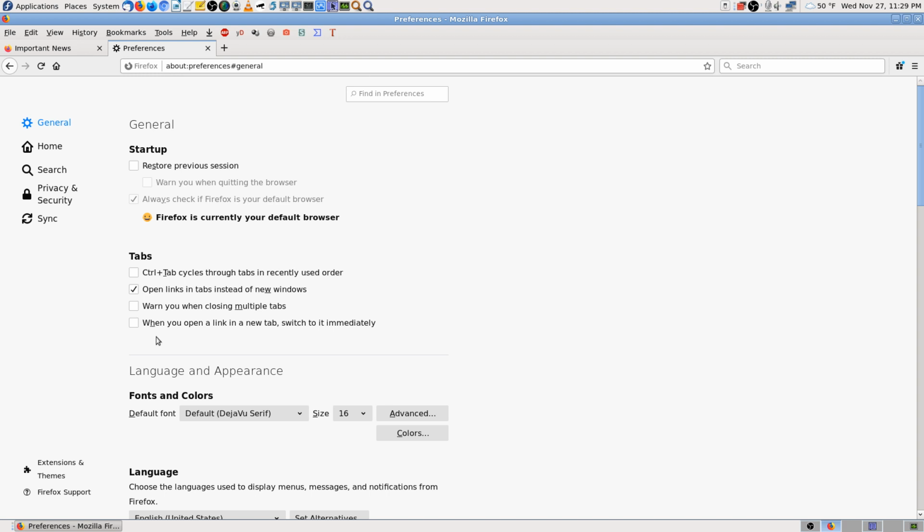Yeah, opening tabs instead of windows. Warn when closing multiple tabs. I sometimes like that, sometimes don't, because it just slows it down. Sometimes I'm in a hurry to get them closed because it'll overwork my system. I'm going to leave it off.